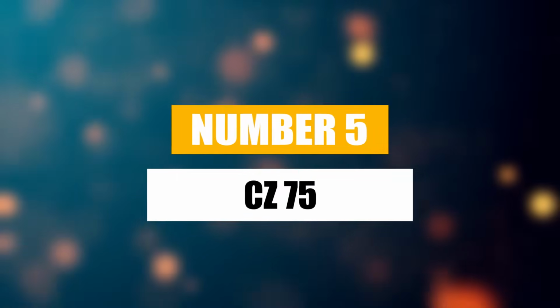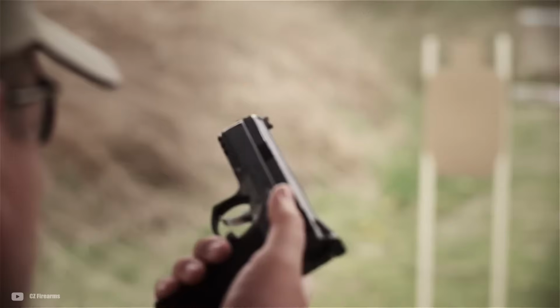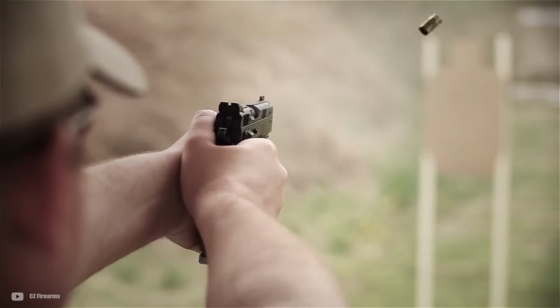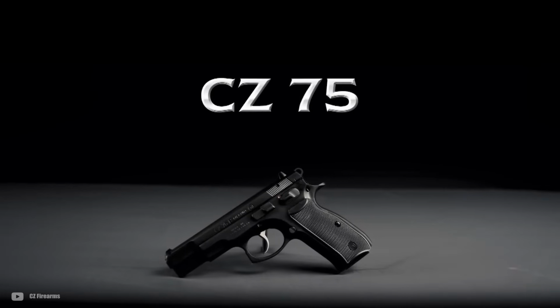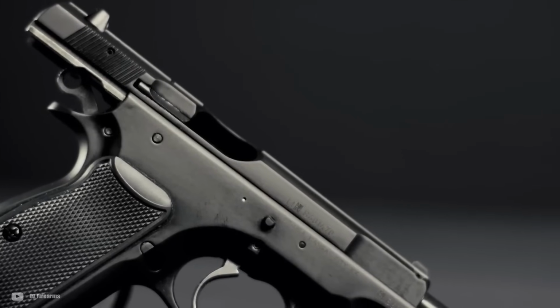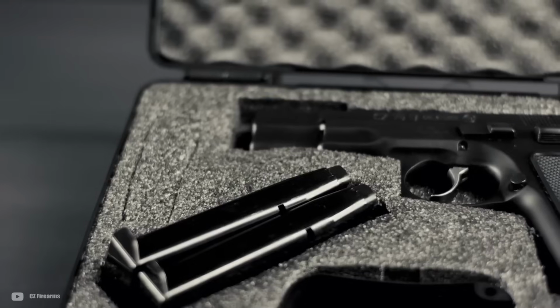Number 5, CZ75. If you're lining up your options for a reliable end-of-the-world sidearm, don't overlook the CZ75. This pistol might not be the go-to standard issue for the U.S. military or law enforcement, but it's a favorite among military units and police forces globally. Not only that, but it's also the second most replicated pistol design after the iconic 1911.